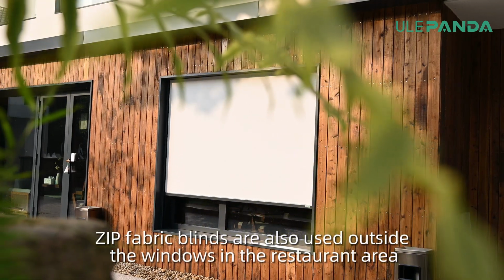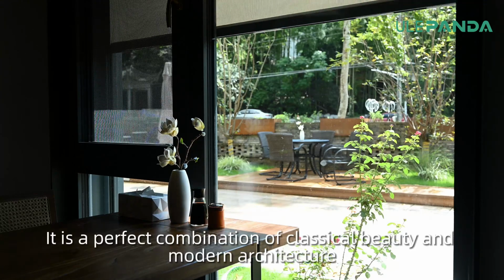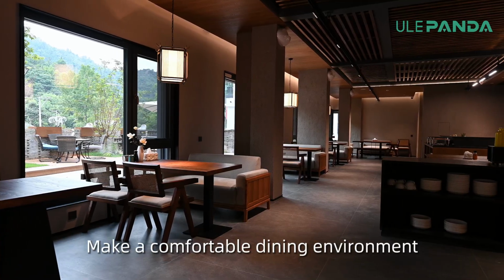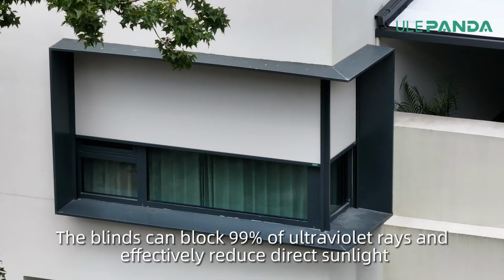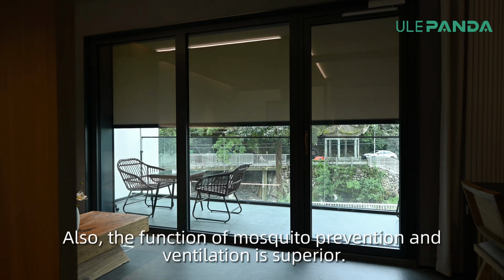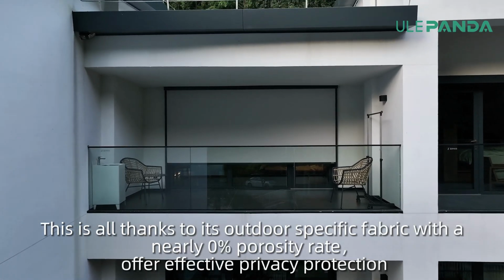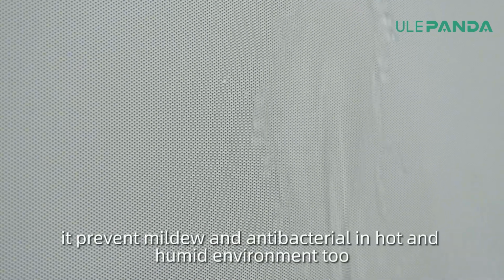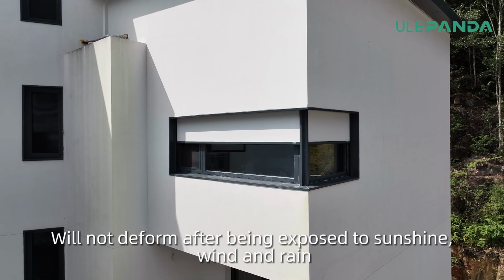Zip fabric blinds are also used outside the windows in the restaurant area. It is a perfect combination of classical beauty and modern architecture. Also, the function of mosquito prevention and ventilation is superior. It prevents mildew and antibacterial in hot and humid environment too.